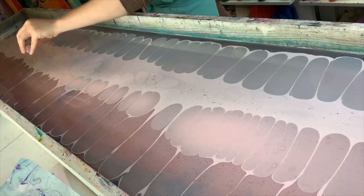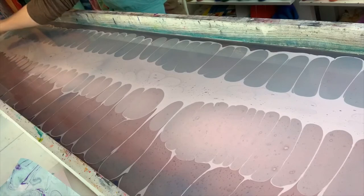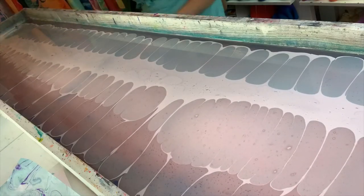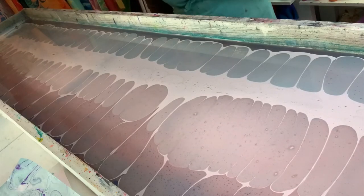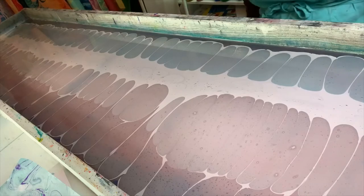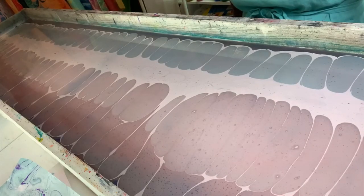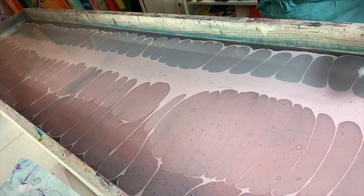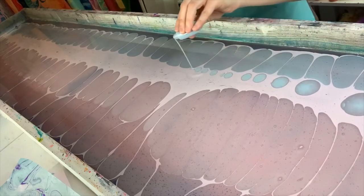It's one of those really cool things that you don't really think about when you're doing water marbling, but when it occurs to you, it's like, oh, that is a whole different level of cool. I love that. So these paints, you can't blend them in the water, which I really like. So all of your blending has to be done before you drop any paints into the tray. So I've blended all these colors first because they just don't blend.